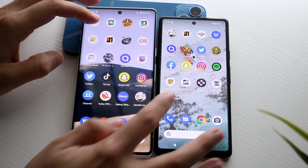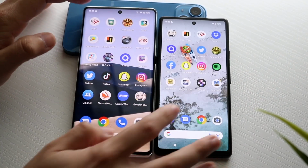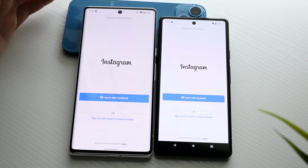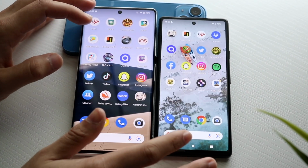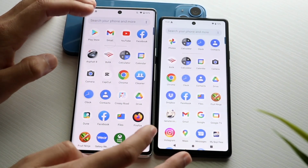Let's do Snapchat, 3, 2, 1. Almost the same exact thing. Hopping out of here, let's try Instagram, 3, 2, 1. Pixel 6 Pro substantially slower there for some reason. Let's get into the original Temple Run, which I also do not have here. So we'll just have to open up some of these third-party games.